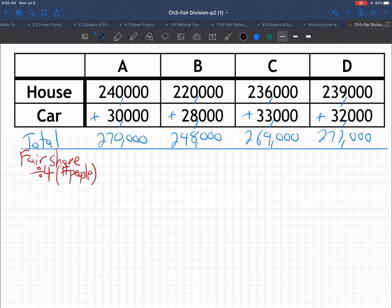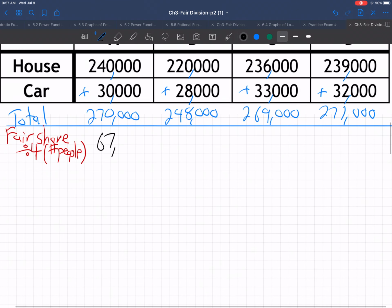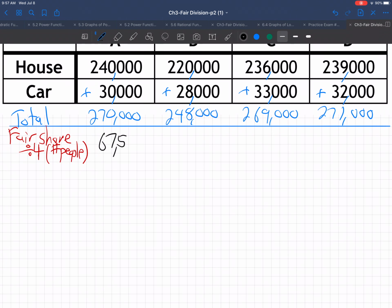So I'm going to take that 270,000 number right here, and I'm going to divide that by 4 on my calculator. And I'm getting 67,500. Then I'm going to take the next number and divide by 4 on my calculator. So 62,000. Next one.